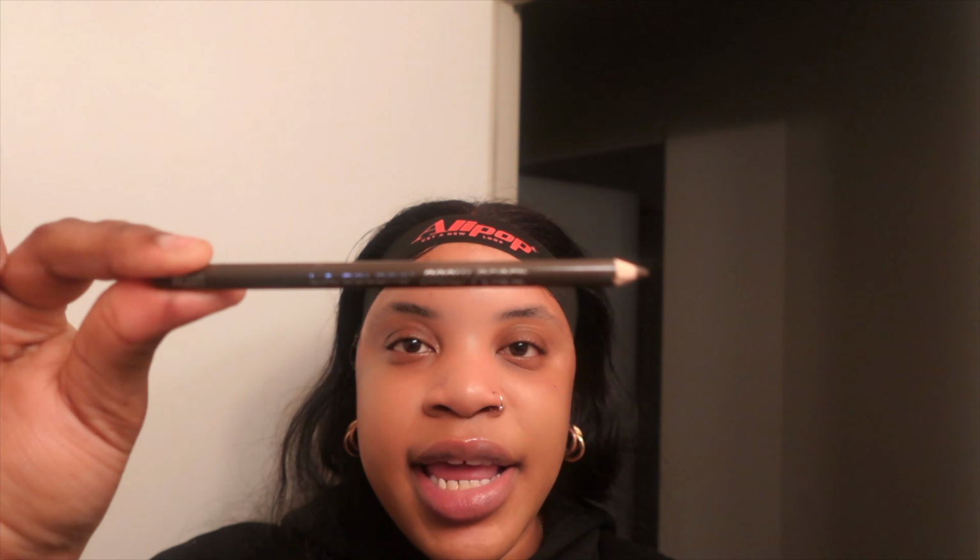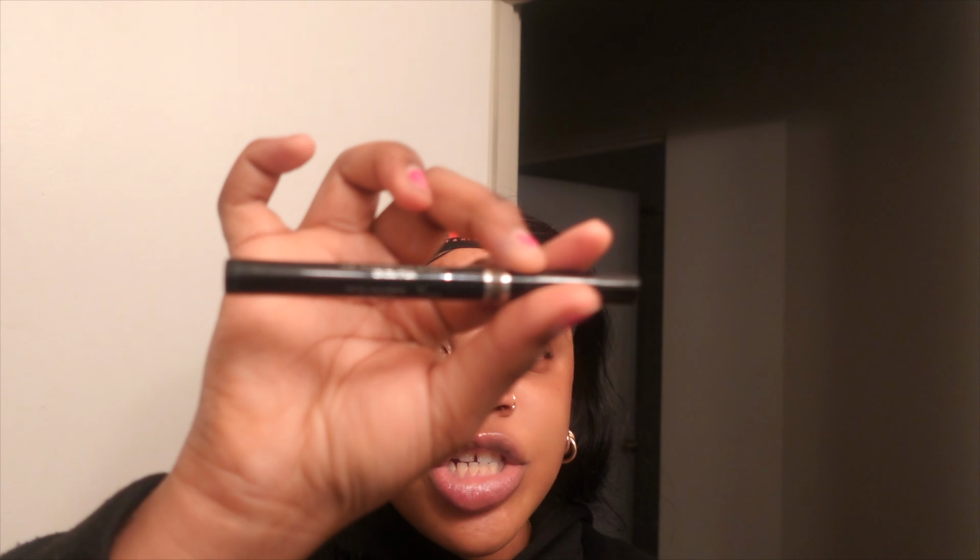I'm going to be using my BDB, the Micro Brow Effect Brow Pen. And this is from the company Billion Dollar Brows, as well as my LA Colors, my regular eyebrow pencil. This one is in the color medium brown, and this is in the shade Top.